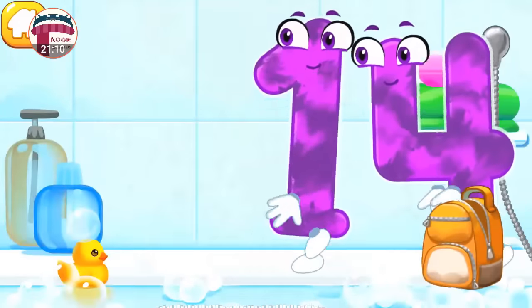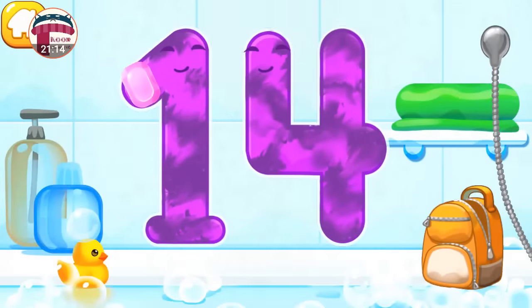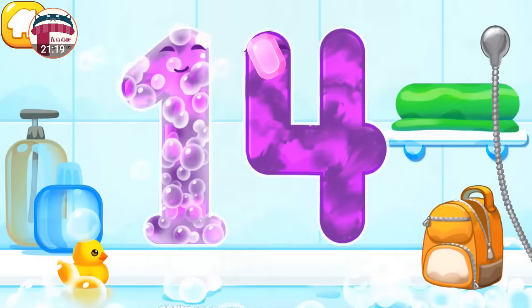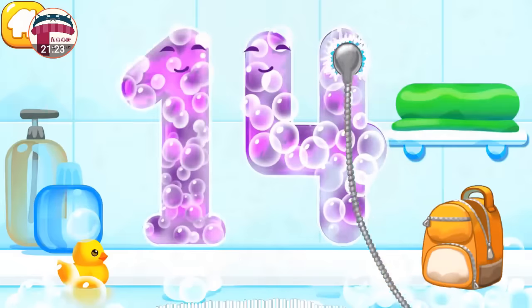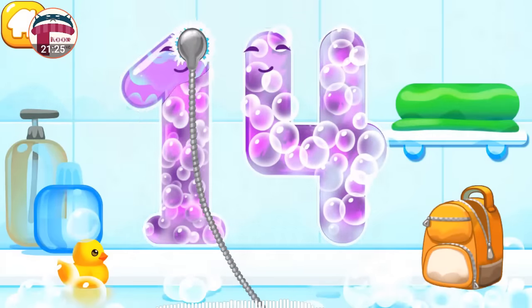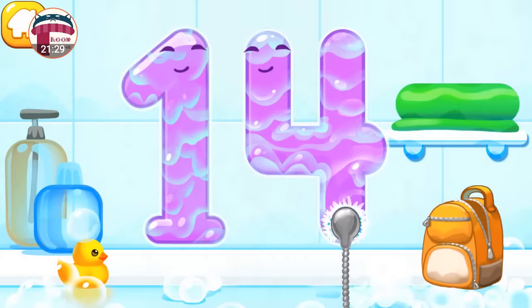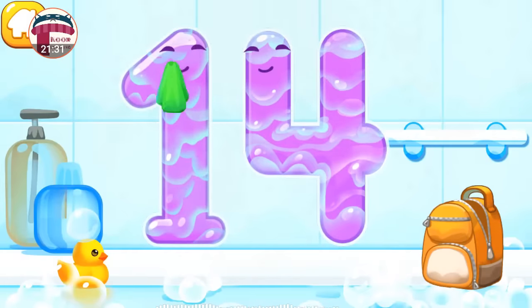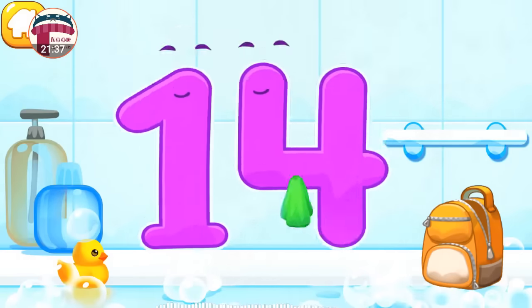Wash the number 14 with soap first. Wash away the soap with water. Wipe the figure with a towel. Good job!